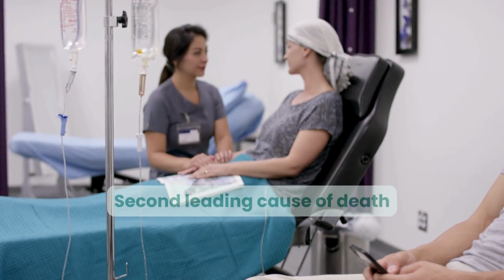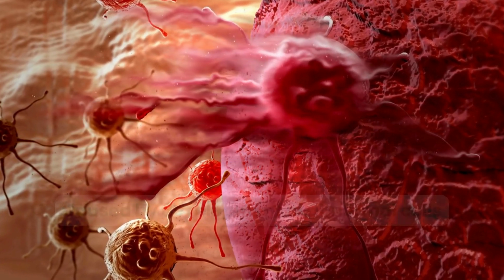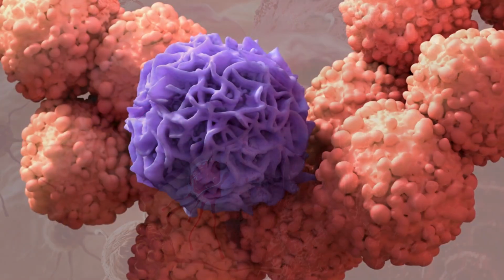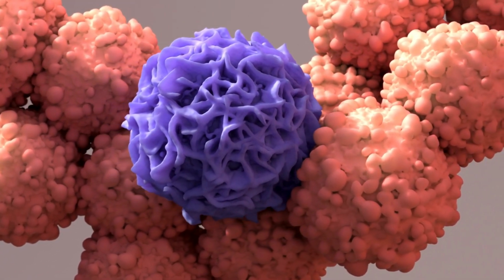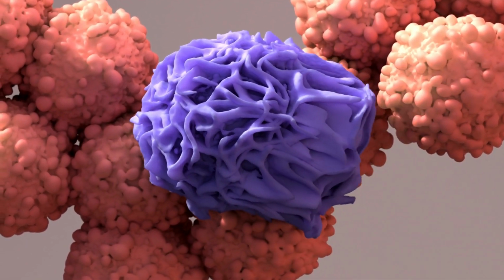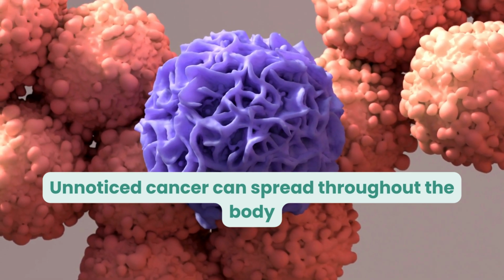Cancer is unfortunately the second leading cause of death worldwide, and it can be defined as a disease that is caused by the development of abnormal cells. These cells proceed to divide at an uncontrollable rate, and they then destroy normal tissues that are found in the body. If the cancer has gone unnoticed, the disease can spread throughout the entire body.